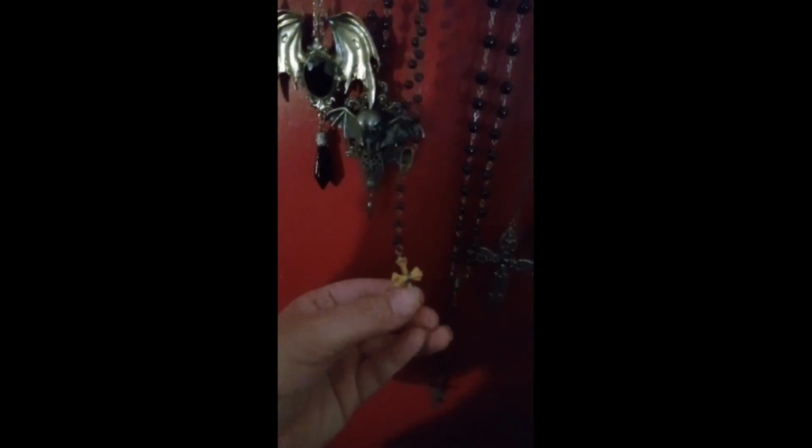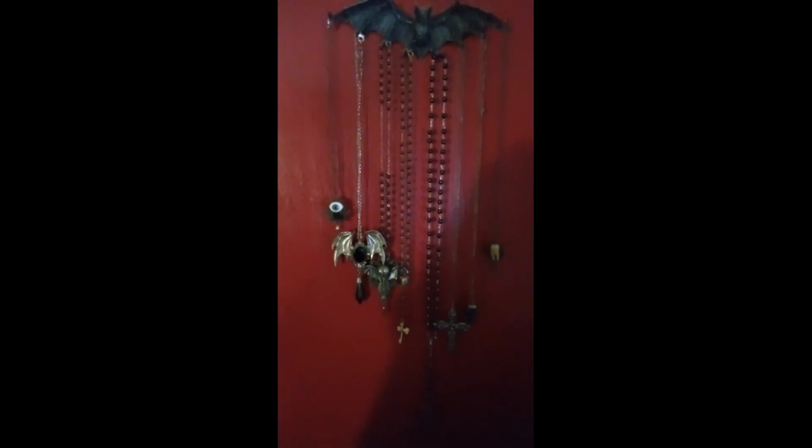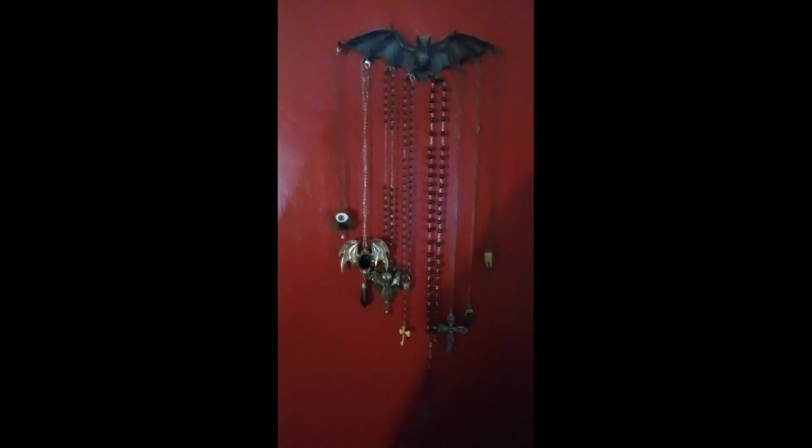I have this nice red door, and I've got this little bat necklace hanger thing where I have a bunch of my necklaces hanging up. This one here is a little cross rosary that I made with the cross made out of bird bones, and this eyeball necklace and this tooth necklace were given to me by an internet friend. She had a Lolita accessory brand called Ophanim, but I don't think it's around anymore. But I got some nice things from her back when her brand still existed.